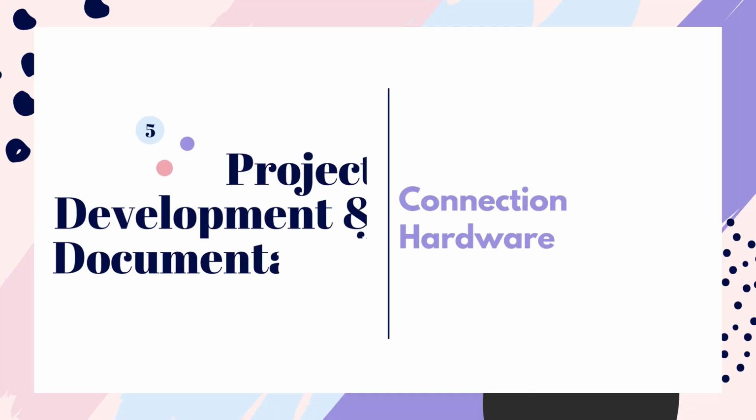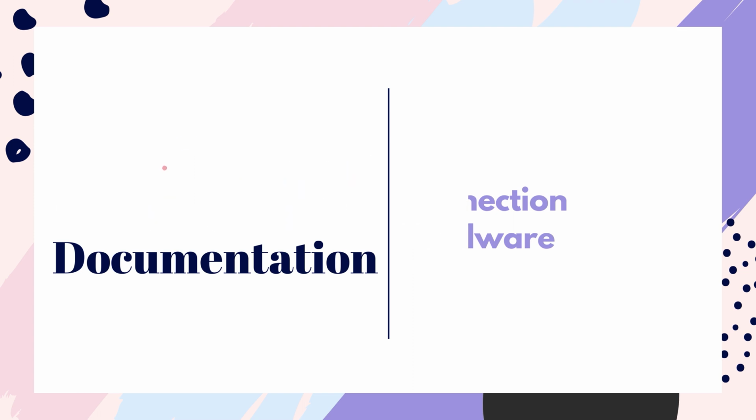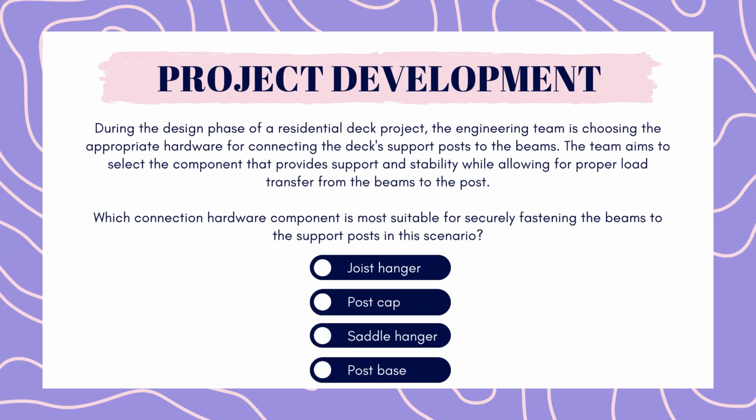Now on to project development. During the design phase of a residential deck project, the engineering team is choosing the appropriate hardware for connecting the deck's support posts to the beams. The team aims to select the component that provides support and stability while allowing for proper load transfer from the beams to the post. Which connection hardware component is most suitable for securely fastening the beams to the support post in this scenario? Joist hanger, post cap, saddle hanger, post base.